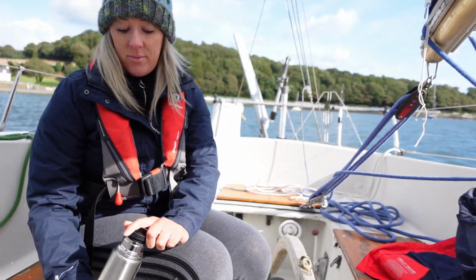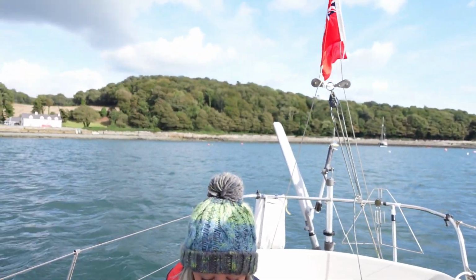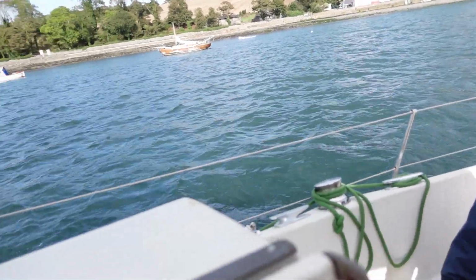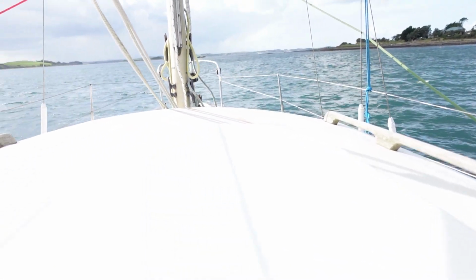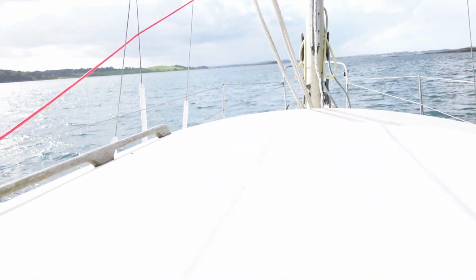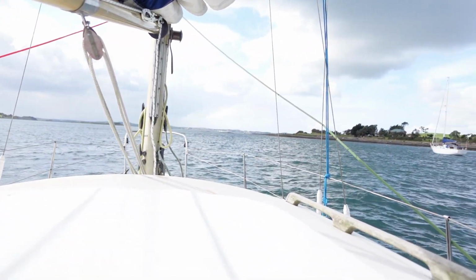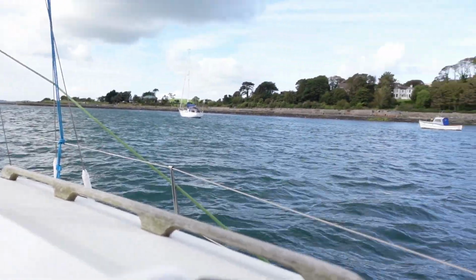Just arrived in Ballyhenry Bay and picked up a mooring ball. This is where we're at. We're not really too sheltered from wind, but the sea state here is a lot better than what it is out there. So we have a bit of shelter from the swell. It's not too bad at all.